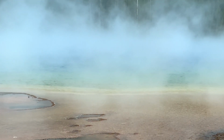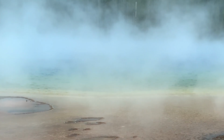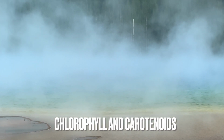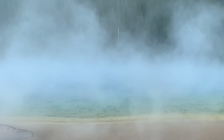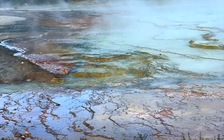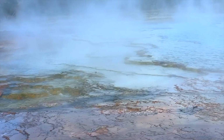Because of this, mats manufacture colors that vary from green to red depending on the amount of chlorophyll and carotenoids. In summer, mats would be inclined to be orange and red, while wintertime mats are usually dark green. The center pool becomes a deep blue color because of the inborn blue color of water.